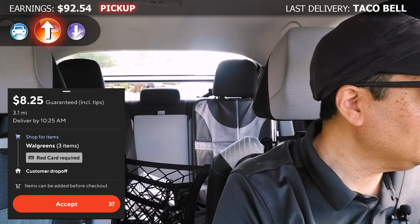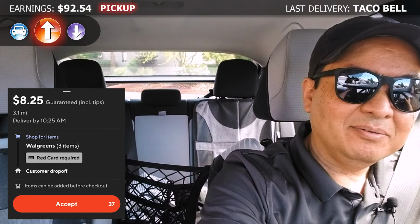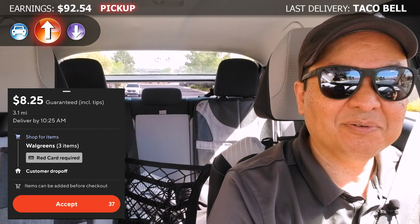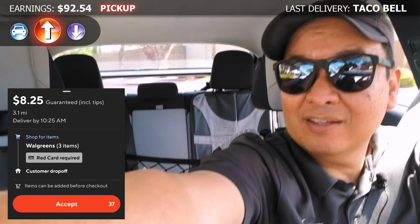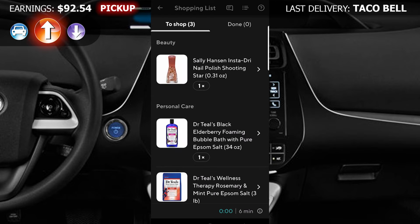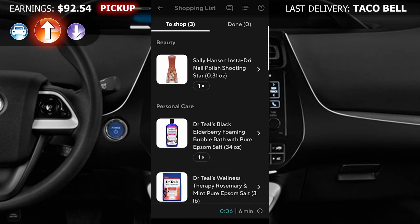We've got another one coming that just came in. It's Walgreens. And I think we're shopping for, let's see, 3 items, and we're going to get $8.25, 3.1 miles. Let's head on over to Walgreens and start shopping. It looks like we're shopping for some type of nail polish. Hopefully that's not going to be too difficult.